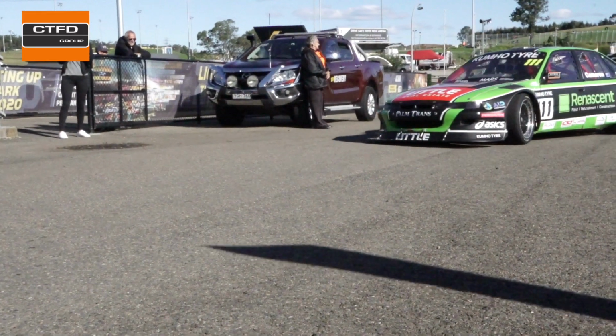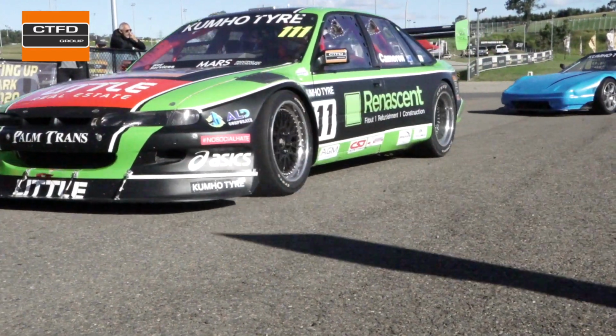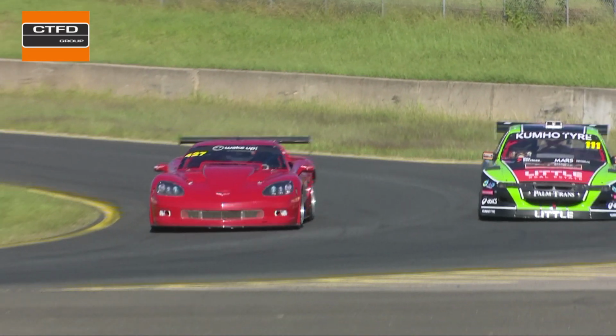Yeah, the car, we did a test day a couple of weeks back here at night, and that was really good. And then we raced the Bathurst 6 Hour last weekend, which was great, just to get bum back in the seat. Really, that was the main thing, and yeah, pretty much ready for a good weekend. See how we go.